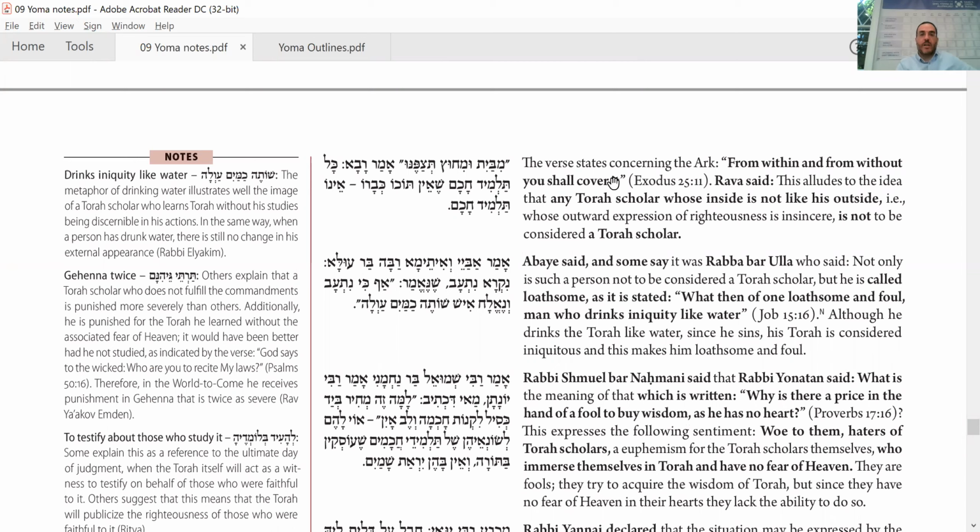is covered from inside and outside. Amar Abba, kol tamid chacham, she'en tocho kevaro, eno tamid chacham. It's a beautiful derasha. And we learn from the architecture of the furniture that just like it's plated inside and outside, so too a tamid chacham, his inside should be like his outside. It's true, there's wood in the middle, but that doesn't matter. The point is, even though nobody sees the inside of the Aron, you still put gold there. So too a chacham should be golden, both on the outside and on the inside.